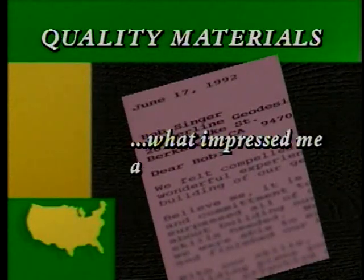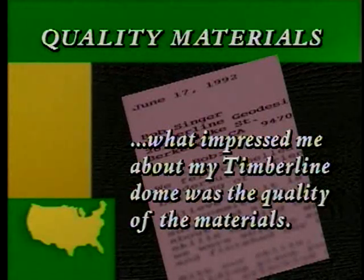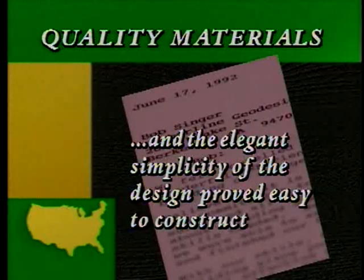What most impressed me about my Timberline dome was the quality of the materials that were provided. It was evident from the early stages that the materials were of the highest quality, and the elegant simplicity of the Timberline design proved easy to construct.